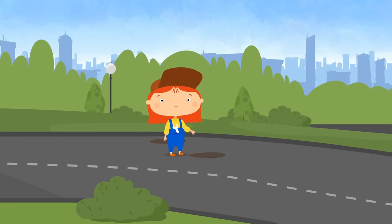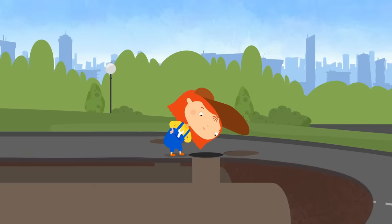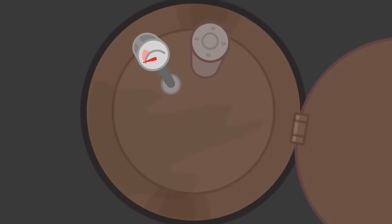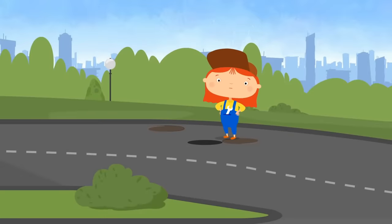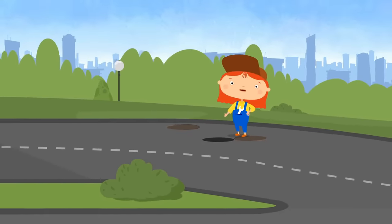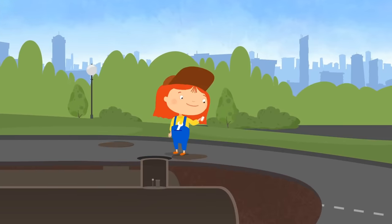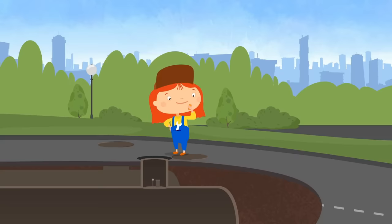Here under the ground, there are huge tanks with fuel. Open the hatch and see what's there. I see. There is no more fuel. We need a petrol tanker to fill such a huge tank. Hello, petrol tanker. Please bring us gas to the gas station.